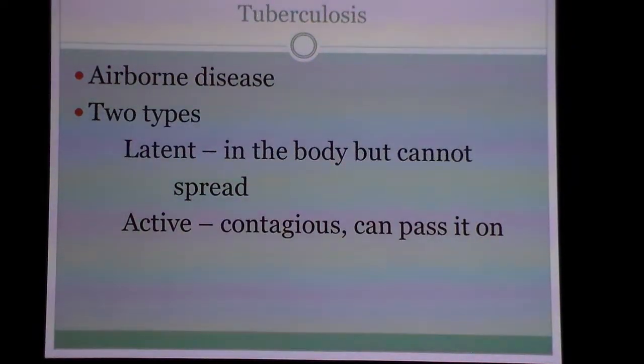Tuberculosis. I know you're wondering why are we talking about tuberculosis, but this is something that state requires to be in the annual training. First of all, tuberculosis is an airborne disease. There's 2 types. There's latent, and that's when you have a small amount of TB that's active in your system, but your body's handling it and shutting it down. That's when you have it inside, but you can't spread it. Active, that's when it's contagious and you can pass it on.